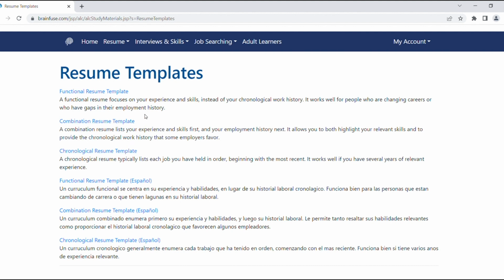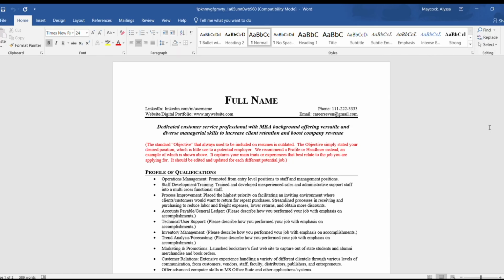So just as a reminder, these are all available in English and in Spanish. And if we click on one of them, it downloads the template as a Word document. So you're able to just open that Word document and edit it right there. If we open up that functional resume template, this is what it looks like in Word.